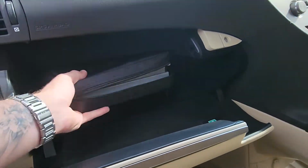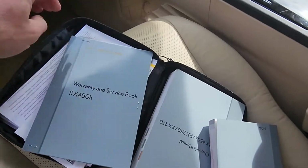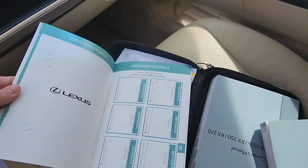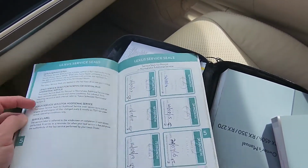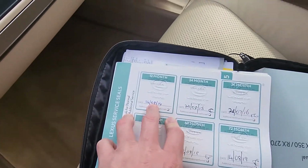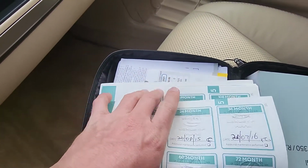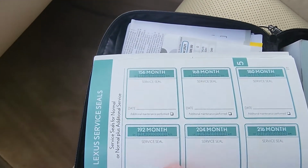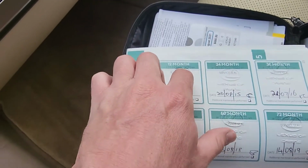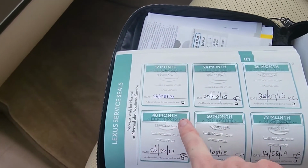So I'll just open this one. All your books, everything's just on the inside here. Now, as it was a private owner, I can't show you the details in the first page of that previous owner, but I can show you the services. Lexus, not sure if you're aware, don't actually put the kilometers or anything like that. They actually use this stamp. So you can see on the pages where there's no stamps yet, they've got to use this little seal to be able to do the services. So now you know it's been done genuinely.